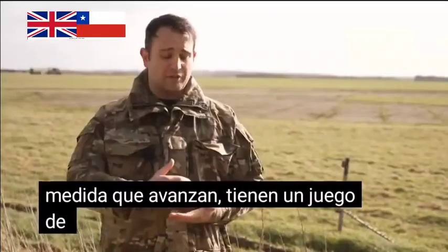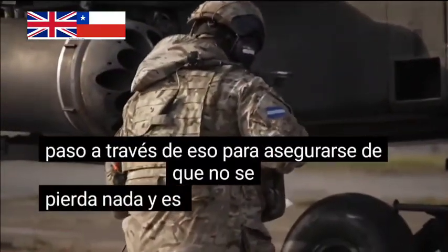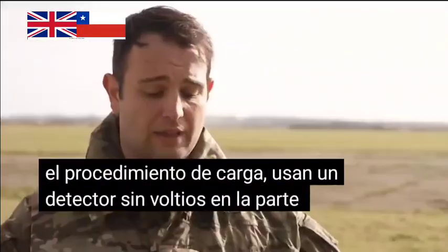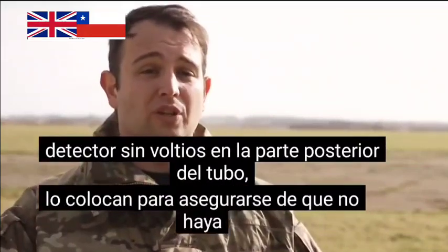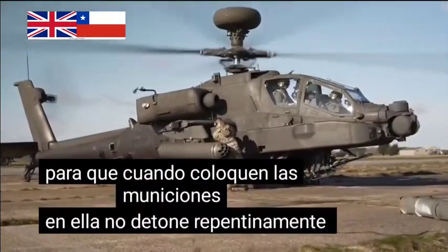As they're going through, they have a set of cards and they basically go step by step through those to make sure nothing's missed and is all safe. And they then start the loading procedure. They use a no volts detector at the back of the tube. They put this in to make sure there's no electrical current going into that pod, so that when they then put the munitions in, it doesn't suddenly detonate and go off.